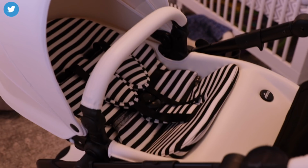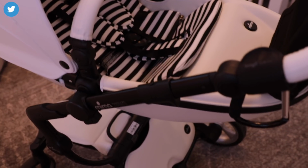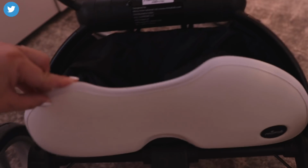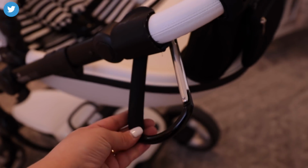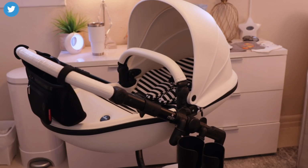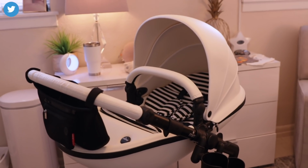We have 2 cup holders on here. Obviously there's 2 of us. I like that we can stack the cup holders like that. The one thing I don't really like about the stroller is that there's minimal storage at the bottom. There's only 2 small compartments, which kind of sucks, but it's okay. We have this clip on the stroller that we can hang the diaper bag on, and we also have a stroller organizer too, so that does help.